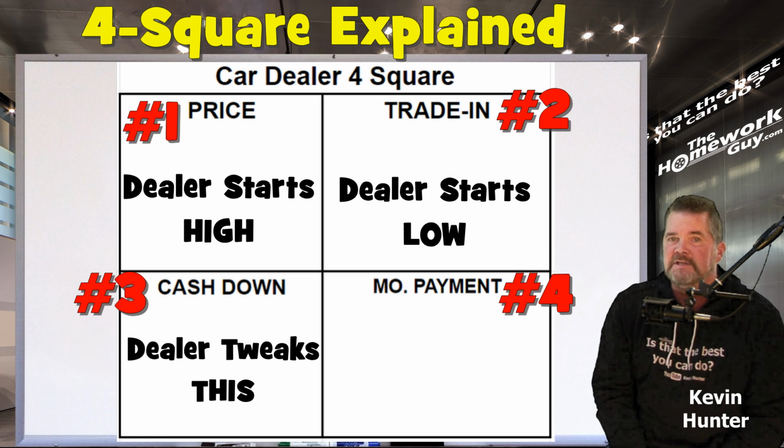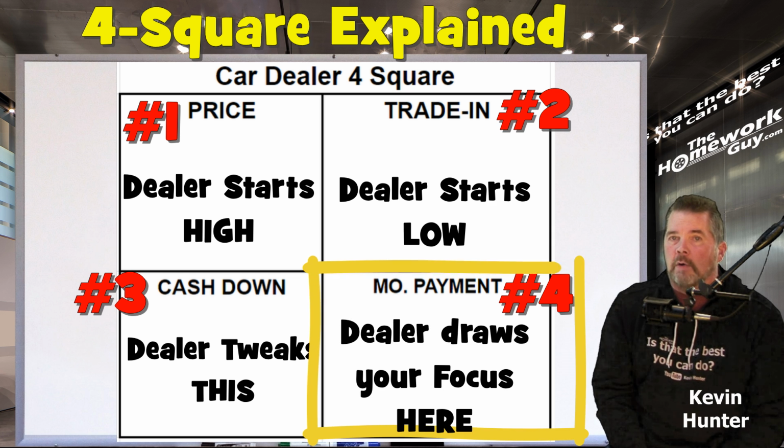Monthly payment. This is definitely the most focused on square in the entire box because it shows the monthly payment amount. It's usually in the lower right corner of the square and is the only square the dealer wants you to focus on at the end.